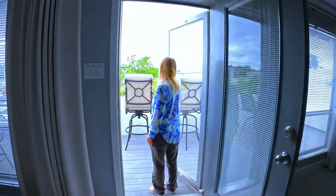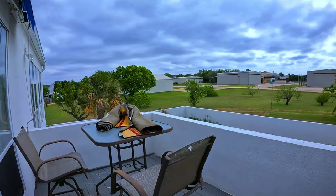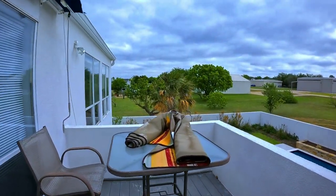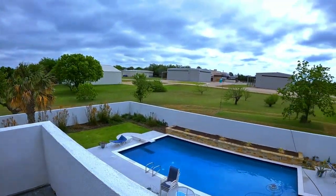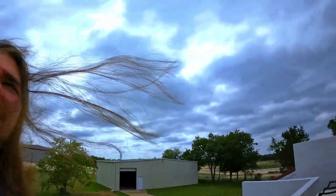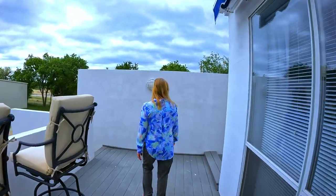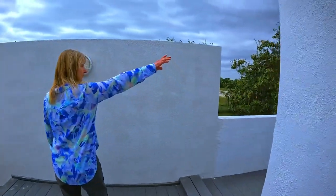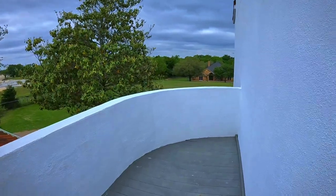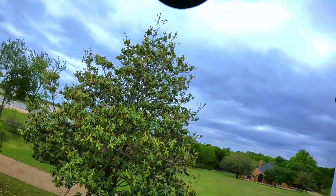It's windy today, but on a calm day, you can see all the area around. It's a really neat feature if you can deal with the wind. And one of the neatest features about this home is coming out this direction and looking at this curve over this area. You've got this beautiful tree. Don't ask me what type of tree it is.